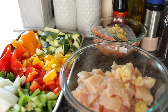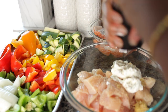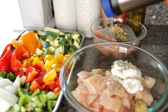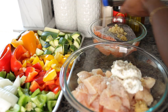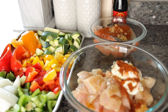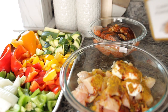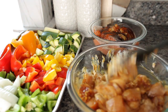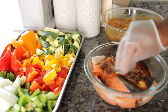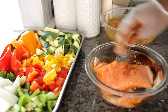So I'm adding some garlic and ginger to both, and then I'm only adding some Greek yogurt to the chicken. I'm adding some black pepper, some salt, some olive oil, some smoked paprika, some sweet soy sauce, and then to just the chicken I'm adding a little bit of curry. I'm gonna mix all of that together, and then for the salmon I'll rub all the marinade in there to make sure it's well in the fish.